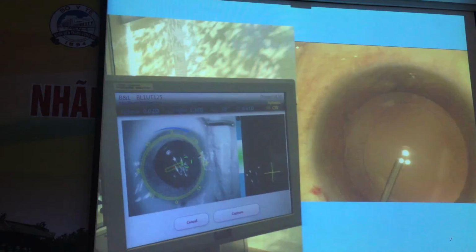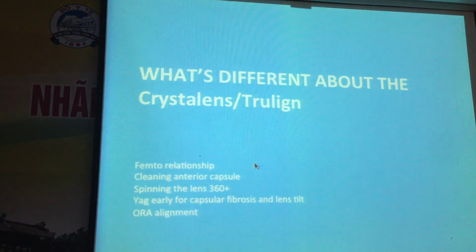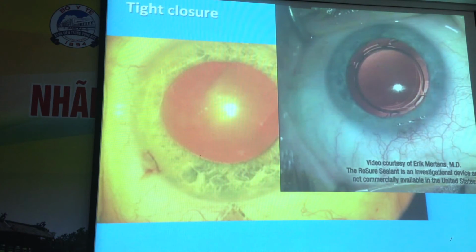I think some of the videos didn't get embedded here. I'm just going to go to my computer and get some of these things on. And I'm going to show you some other pictures in just a little bit.